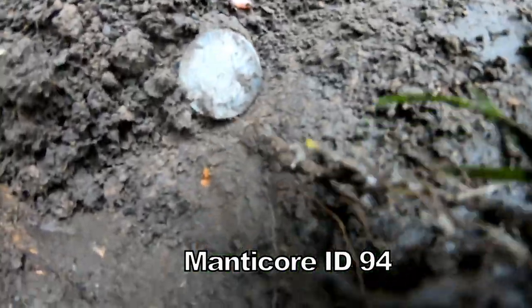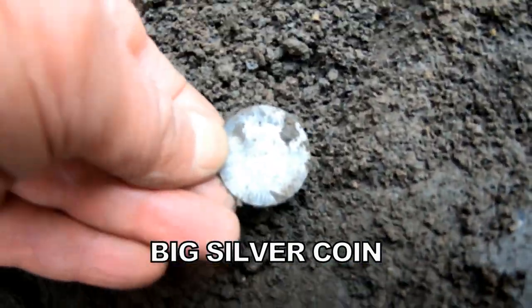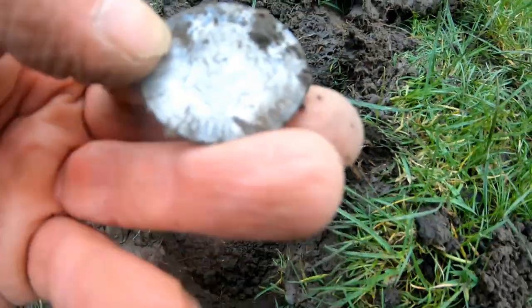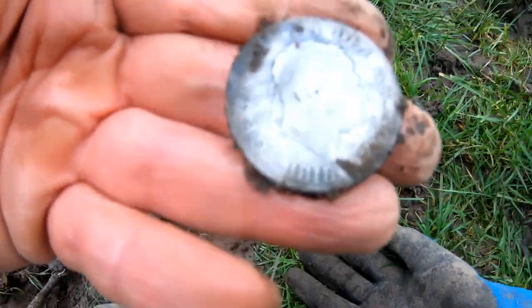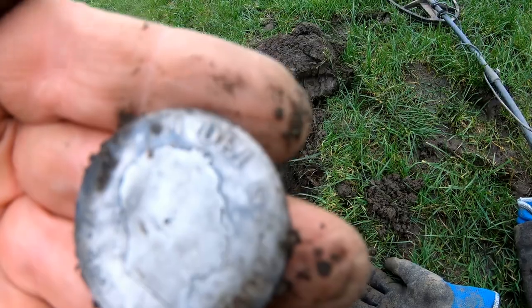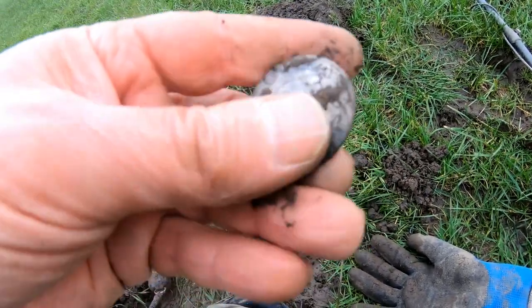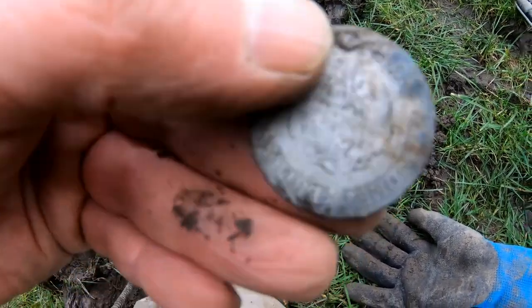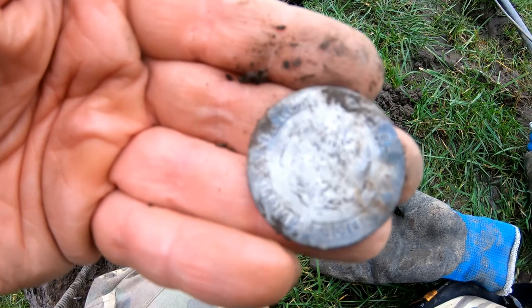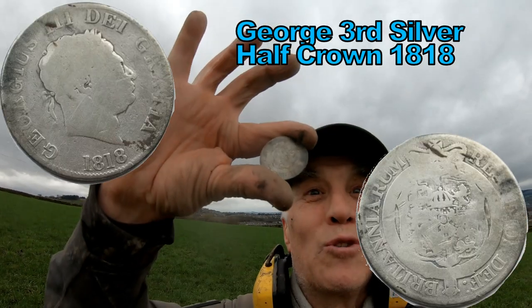Look at that! Half crown of George the Third. Yes, indeed. Oh boy, oh boy, oh boy. Oh, look at that. Half crown.